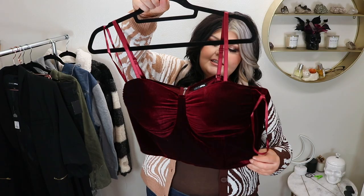Ooh, I'm so excited for this. I hope it works for me because look how cute this is. It even has little straps. It's stretchy, so I assume it's gonna work. I went with the stretchy one.